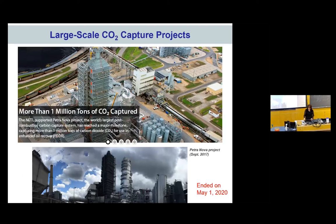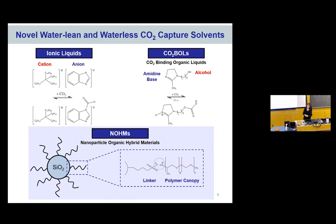So speaking of that, here are some examples of waterless and water-amine solvents. We still like that the amine functional group reacts really well with carbon dioxide. That we want to keep. But we just wanted to get rid of water, which is just coming along for the ride more than anything and consumes a lot of energy being heated up and cooled down.